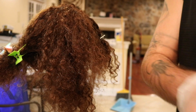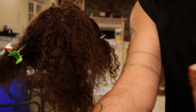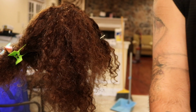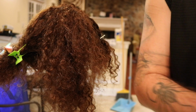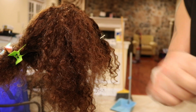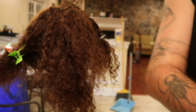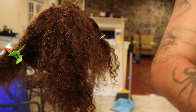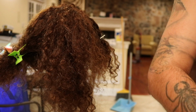So without further ado, I'm gonna open this up and you can see it is nice, creamy. I've had cosmetology students wanna smell it, it's a cosmetology thing, they wanna smell everything. And my response is, just from here, holding it like this, I can smell this. Relaxers don't really have a smell per se, but it is still a caustic chemical and it is something that you do not want to be breathing in.